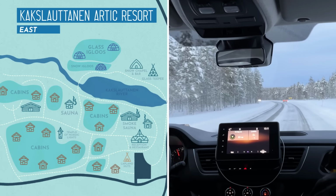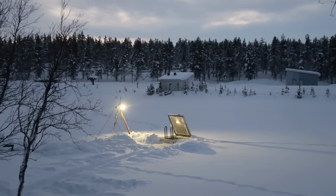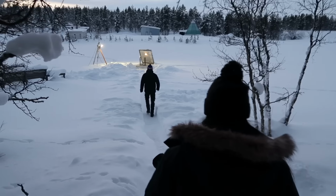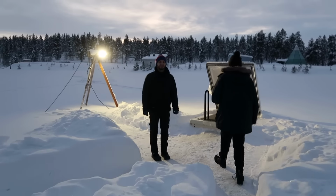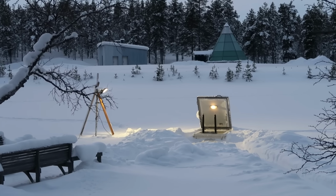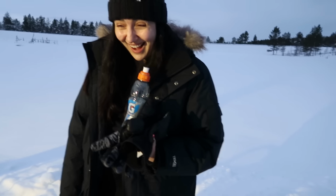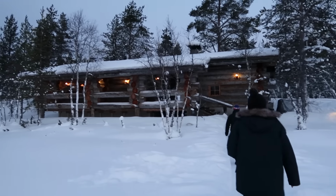The next Arctic activity we tackled was the traditional Finnish sauna and icy cold plunge pool. Oh my god. It's a hole in the ice with like a spotlight on it. And by plunge pool, I mean a ladder directly into this frozen pond. So yes, it was time for us to go winter bathing.